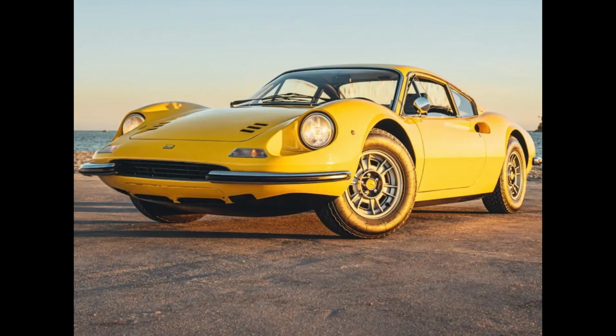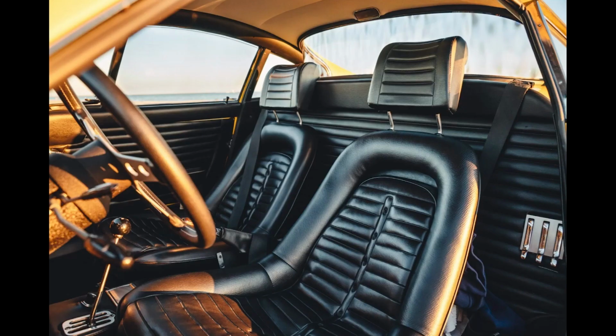A fly yellow 1971 Dino 246 GT with 45,000 miles sold for $425,000. I covered a similar 1972 Dino a couple of weeks ago that brought $500,000. Today's sale seems slightly on the well-purchased side. I'll compare these Italian Gallos in today's short video.